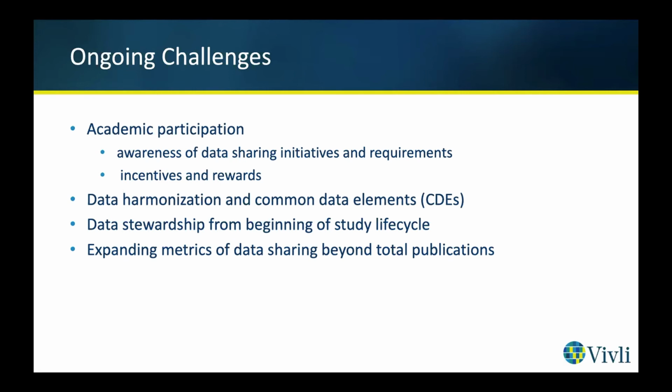Citations is important. Institutions like Duke and UCSF are looking at including data sharing as part of your CV when you come up for a promotions review. So I think we need to be thinking about what it means to be a scientist, part of the scientific community, and the incentives and rewards that would enhance our citizenship there.